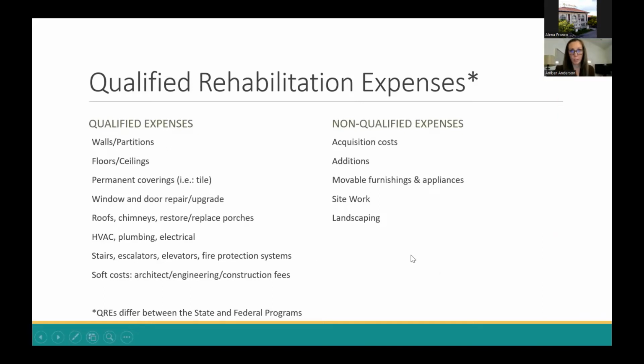So the purchase price of the property, building an addition, site work, landscaping, and then some of the stuff that you could easily take with you when you left. It is important to note, however, that QREs are defined differently between the state and the federal programs. So those legal code and rule references I listed further up will help you determine how exactly that works differently between the state and the federal programs. It's good to know what you're actually going to be getting credit for earlier on in your project.